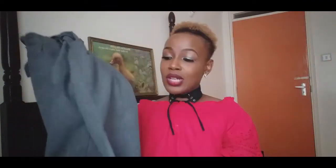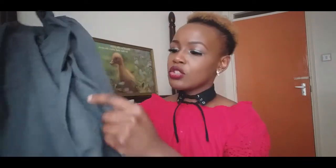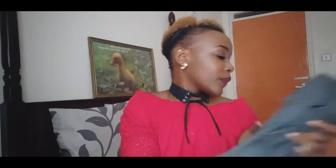I got three of those. Very good quality, by the way. The material is even better than the school one. But I really, really love this material. I think the trouser is definitely more long-lasting, which I think I got a really good saving from.